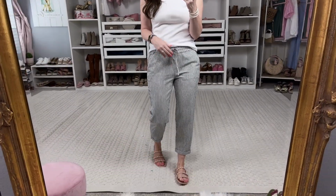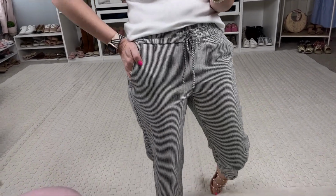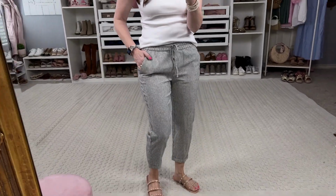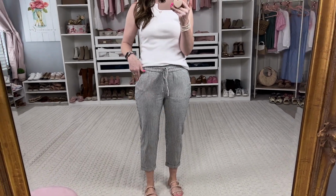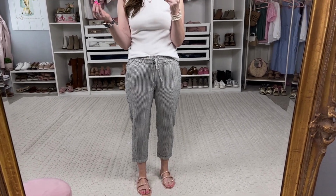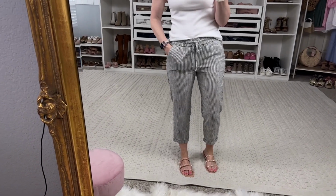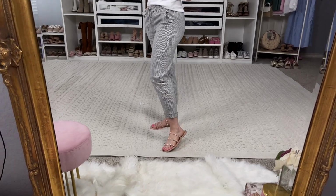Okay, these next pants are so adorable. I am loving the gray and white stripe here. It's very, very fun for summer. Again, I'm in a petite. I'm in a 4 petite in this. I would definitely size up one if you're going to go petite. That is my personal opinion. I mean, if you're really, really tiny, you know, do what you gotta do, but I do really, really like these pants a lot. I like the length on me. I think they're fun for summer.